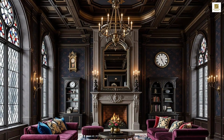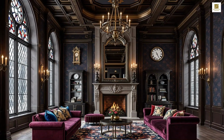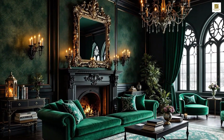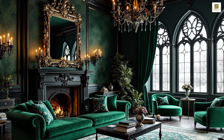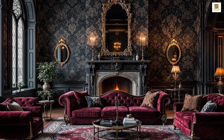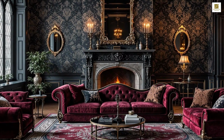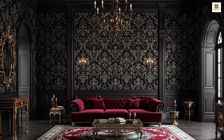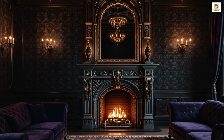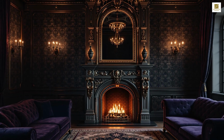Let's start with the living room, the heart of your home. Imagine this. You walk in, and you're greeted by rich, deep colors like charcoal gray, burgundy, or even emerald green. The walls might be adorned with textured wallpaper, maybe a damask print, or something that mimics aged plaster. Now picture a stunning, ornate fireplace. This is a key element of a Gothic chic living room.